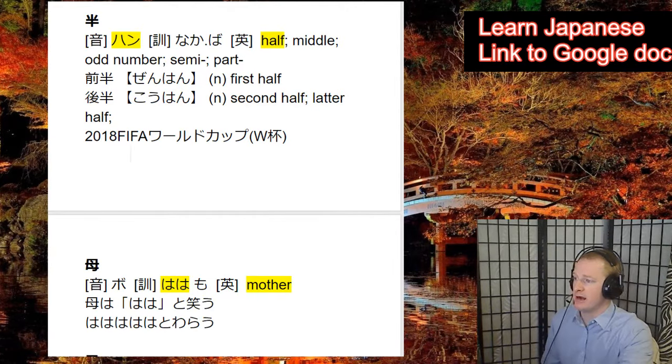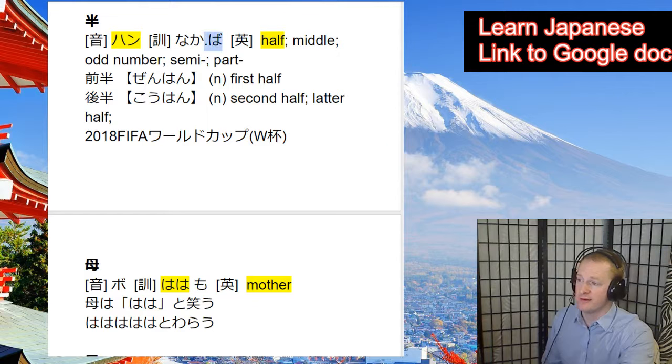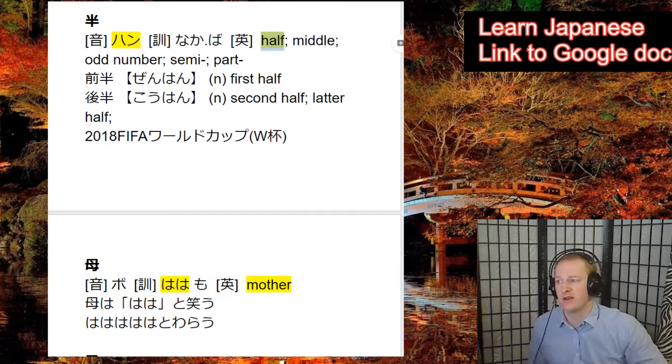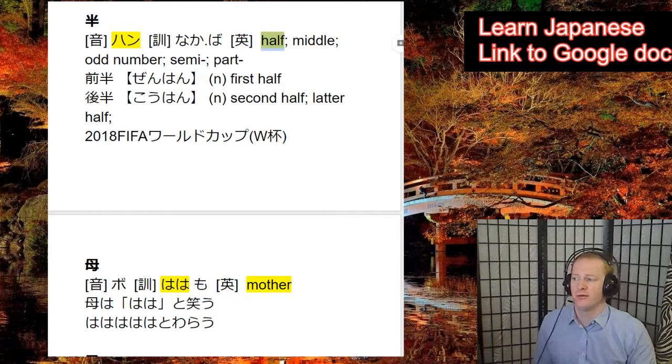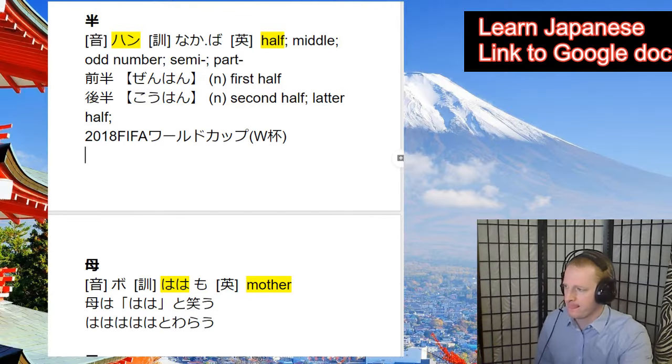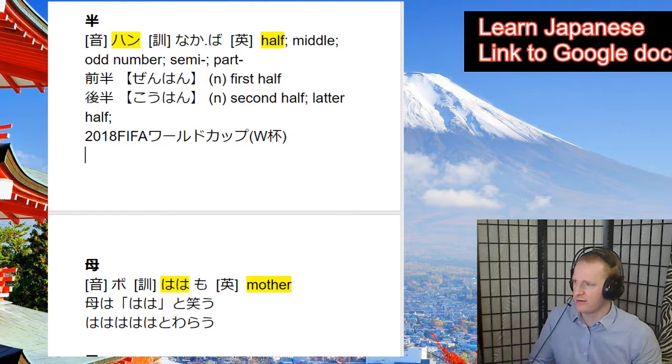Next one. Not really worth learning the kunyomi for this one. A bit of a weird one. I would just recommend learning the onyomi only. This word means half. This kanji means half. First of all, we're going to get this in time. I probably should put this up as an example. I could have sworn we did. I must have deleted it.